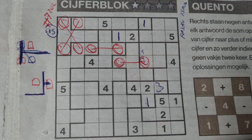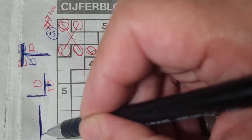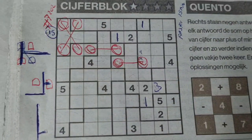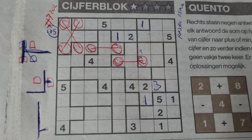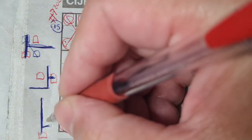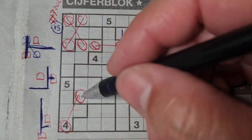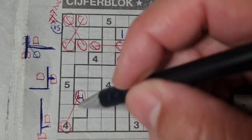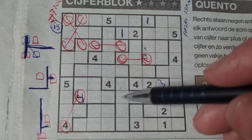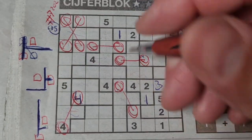Then the following shape. How about this shape then? Let me draw this shape here. When you see this kind of shape, remember that this box has the same number as that box. So in this case, it's a 4 here. And then we have more of these kind of shapes. Yeah, here another one upside down. This box has the same number as that box.